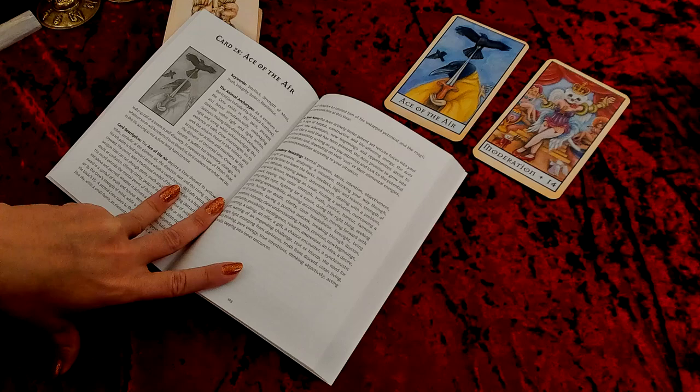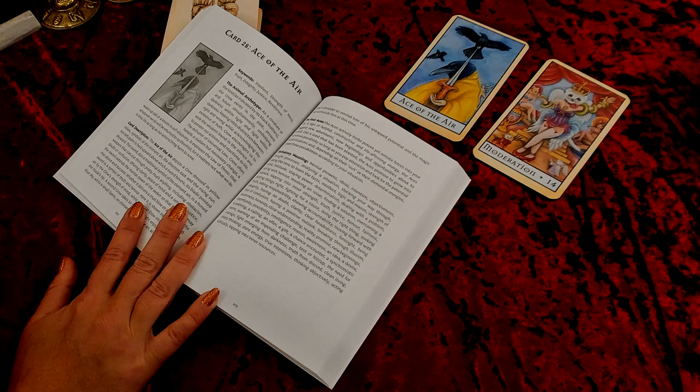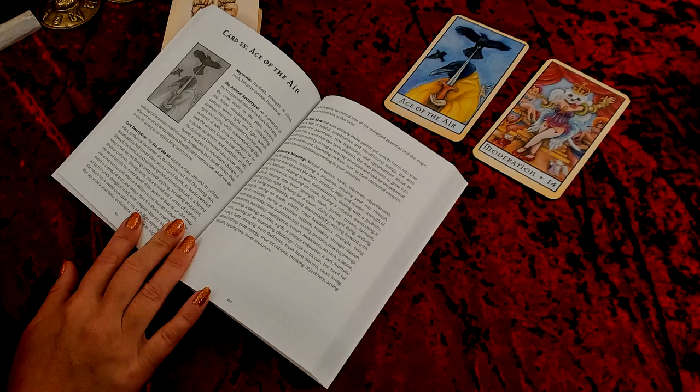Depicts a crow dressed in yellow robes, symbolic of the element air. The direction east and the rising sun. His left palm is held upward, above which a sword hovers.